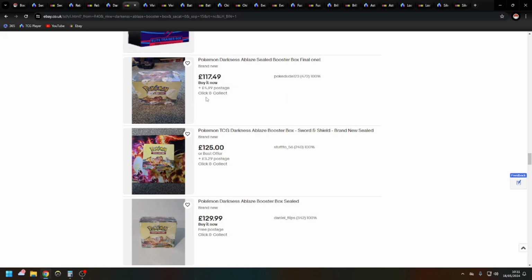Obviously, you've got the big Charizard chase card as well. I do think Darkness Ablaze is going to be a desirable set in a couple of years' time, but right now everyone's just dumping it at the moment, and we're seeing prices dump across all of the Sword and Shield block.